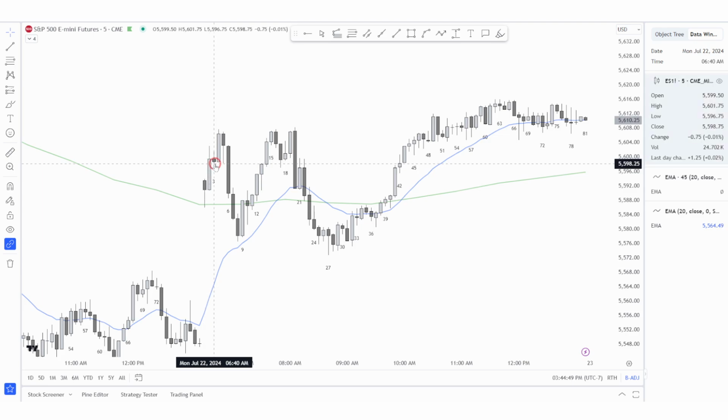Bar three, opposite bar. Bar four is a leg two. Or if you count this big gap up as leg one, pullback leg two, pullback leg three, or breakout leg one, pullback leg two, second leg trap into. Well, we don't really know this is resistance, so I'm not going to draw that in yet.